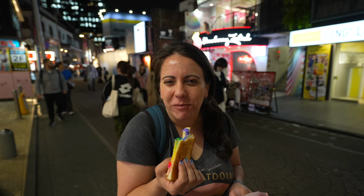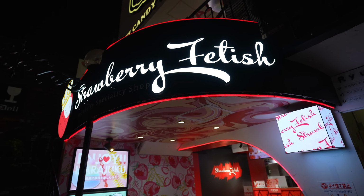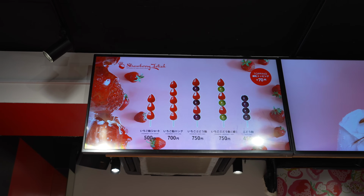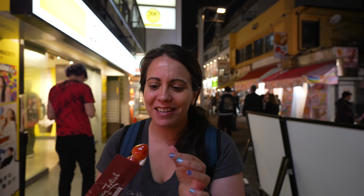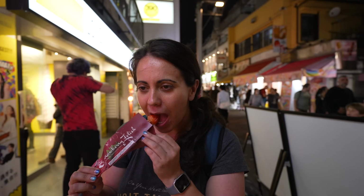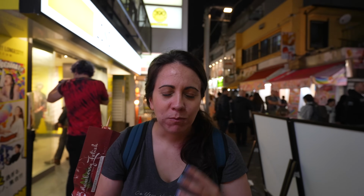Good for the belly. Shall we have some sweeties now? I'm going to say we're heading over here. We have wanted to try these strawberries for so long. From what I can gather, they're hard candy on a strawberry. I just need to not break my teeth. They're so good. Oh my gosh.